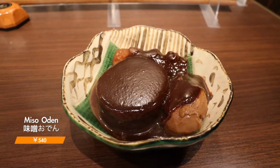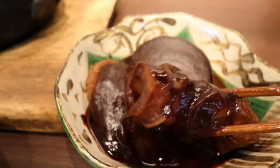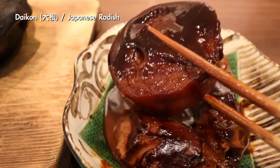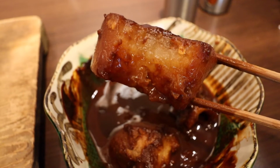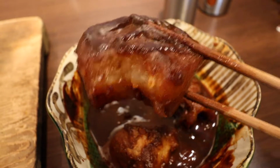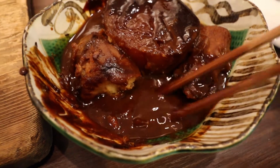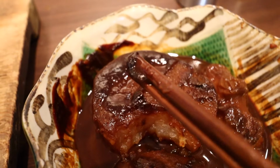I also ordered a miso oden. Oden is a type of stew with various ingredients. And in this case, we have a chikuwa or fish cake, a potato, and a giant radish. The radish is quite tender and is very juicy. And I like the sauce on top of it. Normally, oden has a very light flavor, but this thick miso paste makes it sweeter and more flavorful.